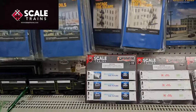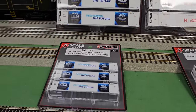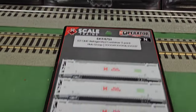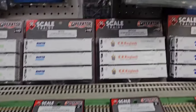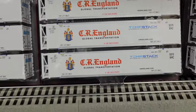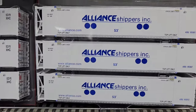So these are refrigerator containers, and these are from Scale Trains. This is probably the Operator Series, and I got them in HO and N scale. So you N scale fans, there you go. These are really nice looking detailed containers here. What would be in here, Engineer Hall? It could be any produce, like a turkey or ham or even vegetables, grapes, watermelon, any refrigeration.